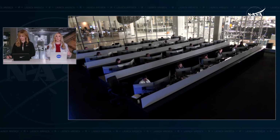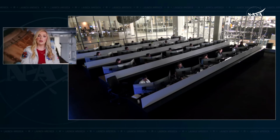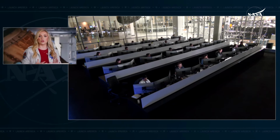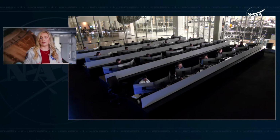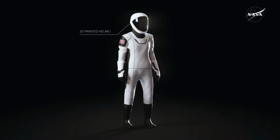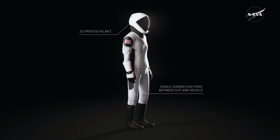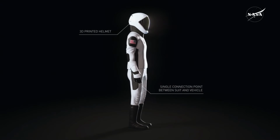So again, the spacesuit does help to protect the crew if needed. It is flame resistant as well. And the outer layer also helps to protect the crew in any event of a fire. It's also custom tailored and is a single piece suit. This means that the helmet, gloves, and boots all remain attached. The helmet is made from 3D printed nylon and has a visor that pivots open.